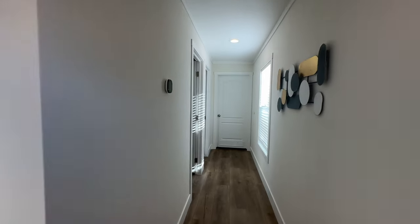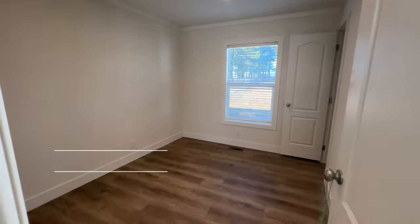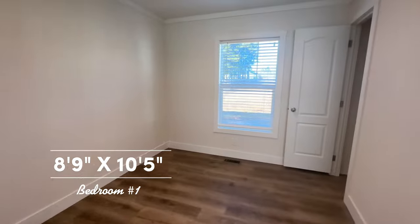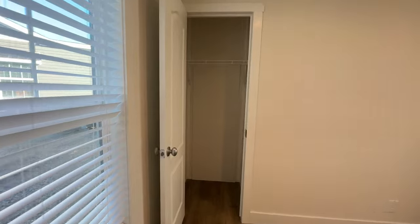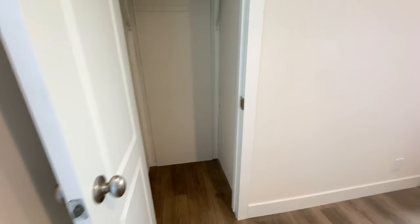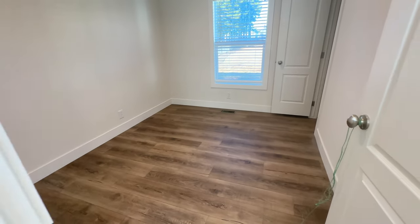Now down this hallway, past the front door, you have your additional bedrooms. This is a 3-bedroom, 2-bath. So this first room is bedroom number 1. Really lovely. No carpet in here, you guys. You got your standard closet here. Nice space. This could serve as a bedroom, or if you choose, an office. Really nice.